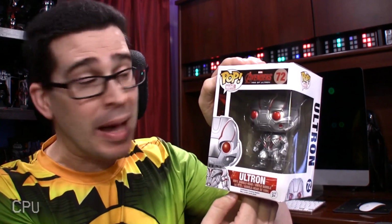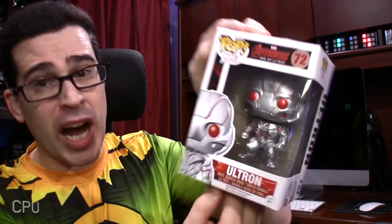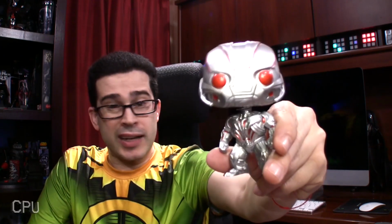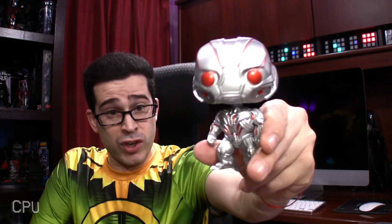From dorksidetoys.com/pop, I have the Avengers Age of Ultron Pop Vinyl! I honestly didn't realize how many of you are addicted to pop vinyl out there. It wobbles, it bobbles, it's Ultron! And you can expect a separate video review for this guy as well.